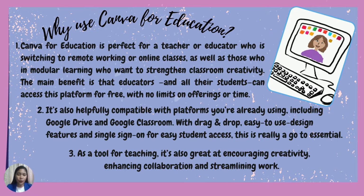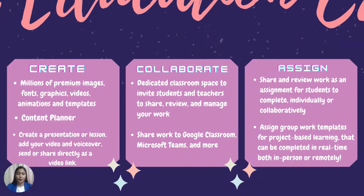And then the third, as a tool for teaching, it's also great at encouraging creativity both to students and to teachers, enhancing collaboration and streamlining work.